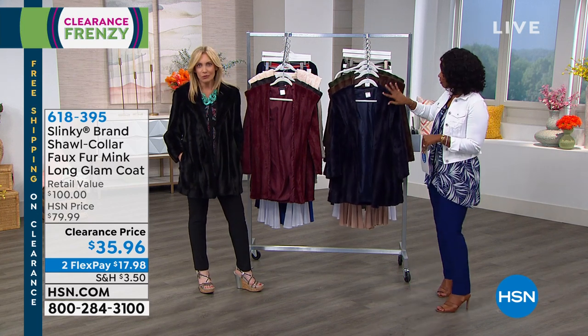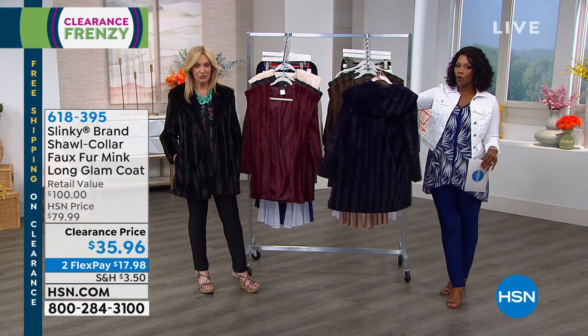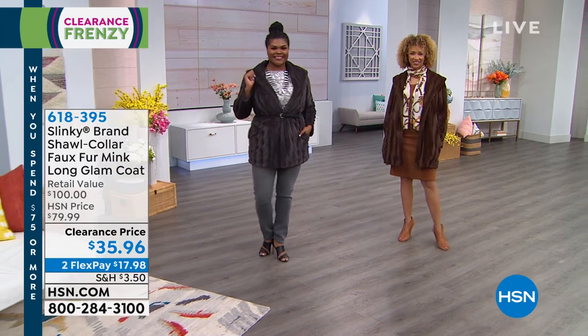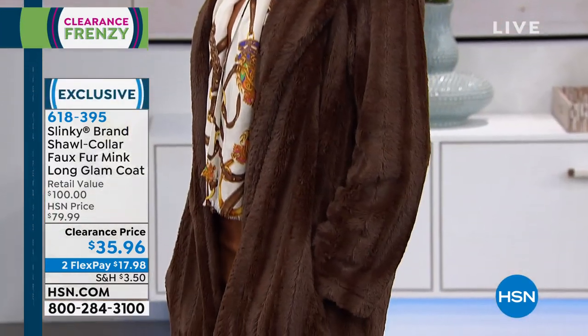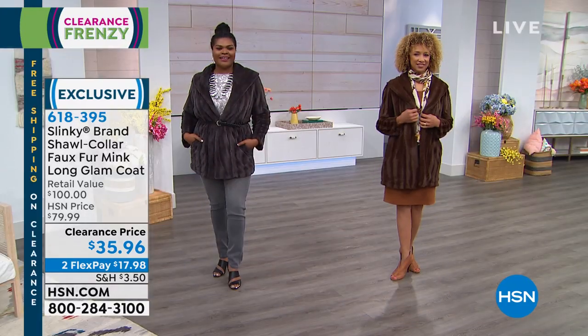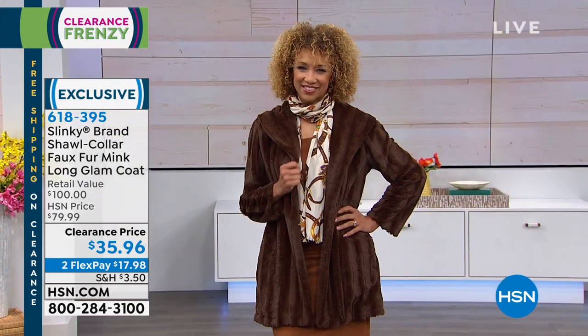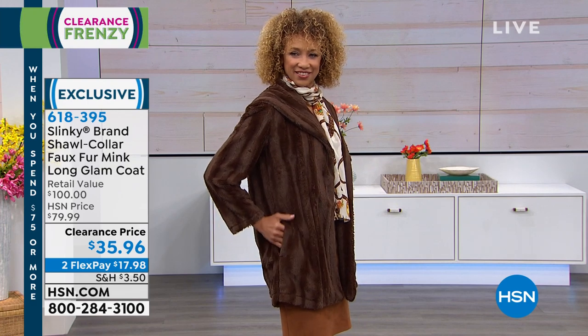All right, we're going to step back a little bit to when it gets a little chilly, right? And we want to put on something, because this is a clearance show, so every now and then you might have to hold something for a couple months when you get it home. But when it's time to pull this faux fur mink glam coat out of your closet, you're going to be so tickled that you only paid $35 for it. It's crazy. And it's lined with pockets with a gorgeous shawl collar drama.